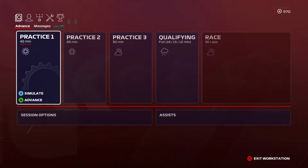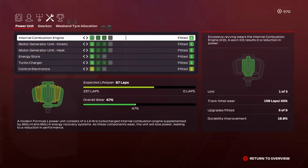Looking at the forecast for the weekend, it's looking like Saturday afternoon could be a bit of a washout, so it's looking like we won't really be running dry tyres in qualifying, so that certainly opens up some strategy possibilities.